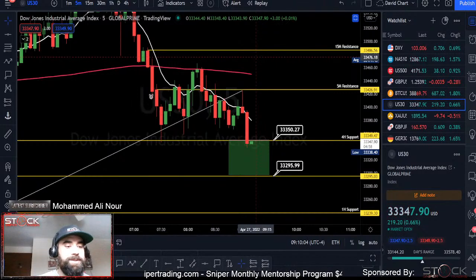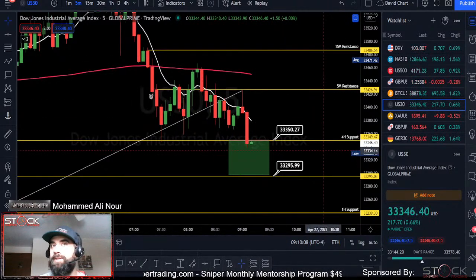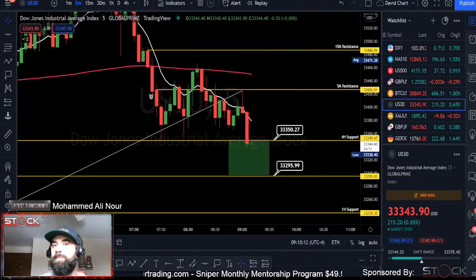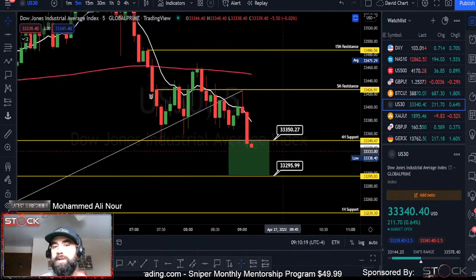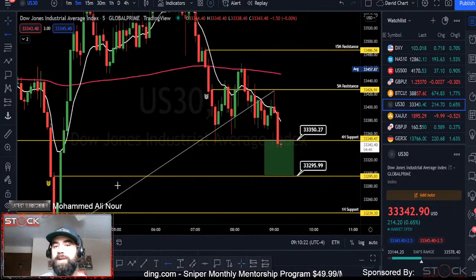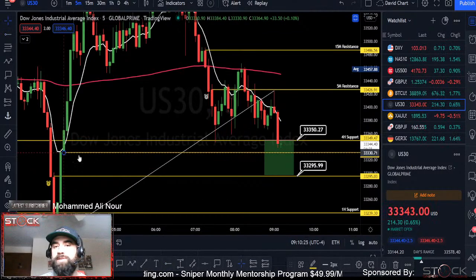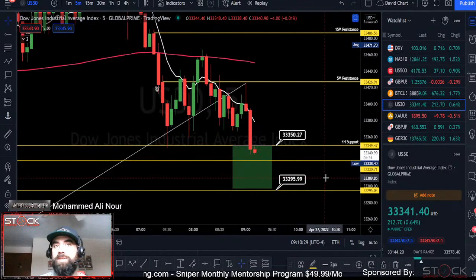Who knows? Okay, so here's the retest of the break of the 4 hour support, guys. There's the break, and we're coming back down. Okay, starting to slowly decrease in volume here. Let's look to the left. First TP, guys, if you're even considering taking this right here, that will be your first TP.